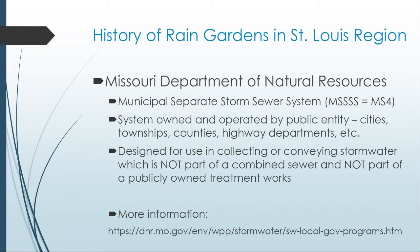It creates a system that is owned and operated by a public entity, which could be a city, a township, an entire county. A public entity could be a highway department or a public university or education center, something like that. And these systems are designed for collecting or conveying stormwater, which is not part of a combined sewer and not part of a publicly owned treatment works. So it's not headed to a water treatment facility. These systems are separate, and again, this is trying to keep rainwater separate from wastewater.